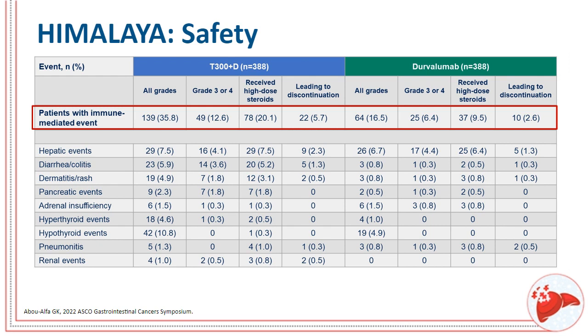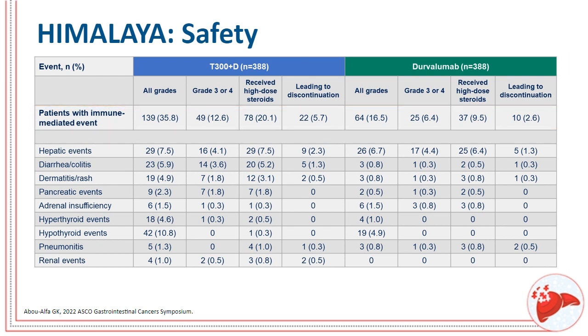We certainly did see immune-related toxicities, up to 20% of patients requiring high-dose steroids in the STRIDE arm, grade 3 to 4 events in 12.6% of patients. But generally speaking, you can see here with the immune toxicities that are listed, these are within the spectrum of what we have become accustomed to in the immuno-oncology era.